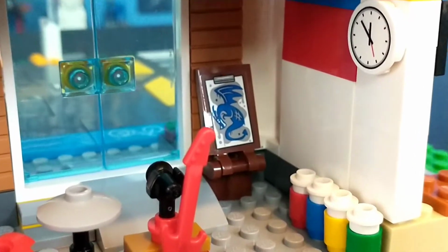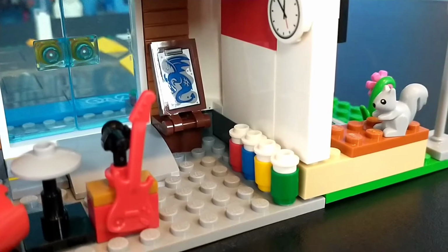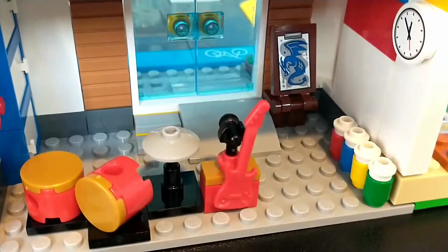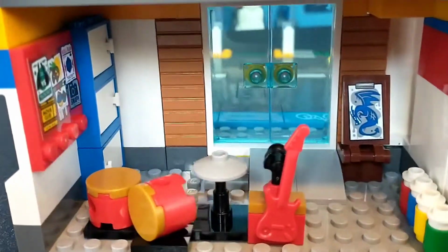We have a nice little clock on the wall, which I believe is a new clock print, which I do really like. We also have a really cool sort of drawing painting that assumedly the painter made, as well as some paint and stuff there. You can see the wheelchair ramp even leads all the way to the inside of here, so they truly did think of everything for this.